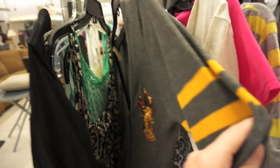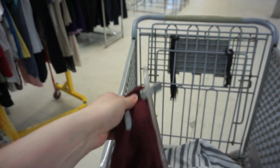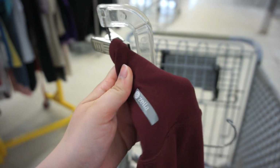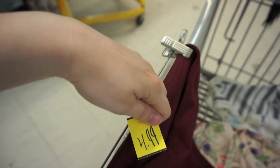So not too much on this rack, but I did find these Zella leggings. Now Zella is a brand from Nordstrom. You can see right here is the logo. This is what I saw peeking out when I was looking through. They're a nice pair of high-waisted capris, and they have like a gray detailing on the bottom. These are super cute. They are a size medium in my size, and these are $4.99. So that is an amazing steal because these run like 50 or 60 bucks.